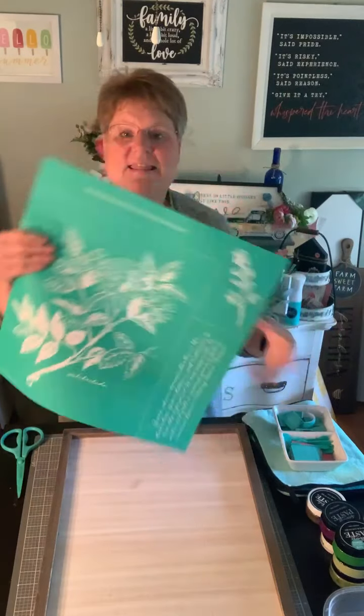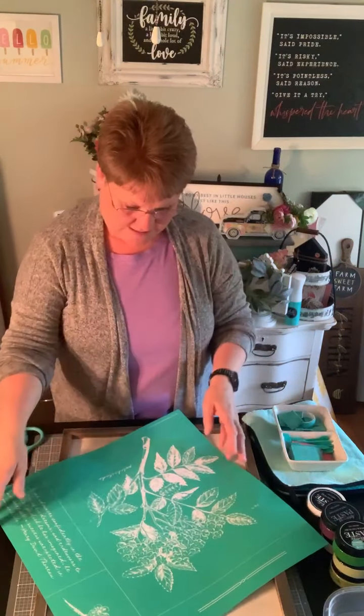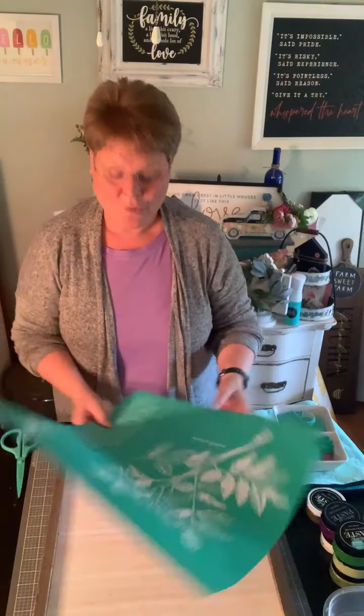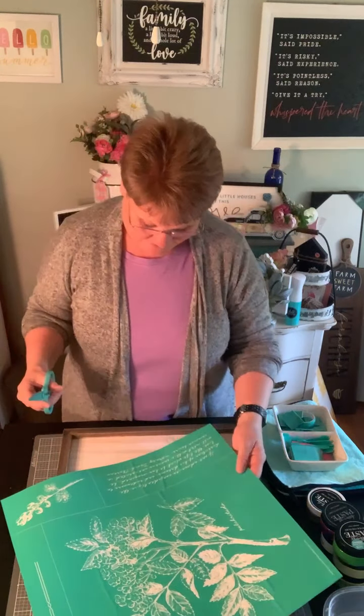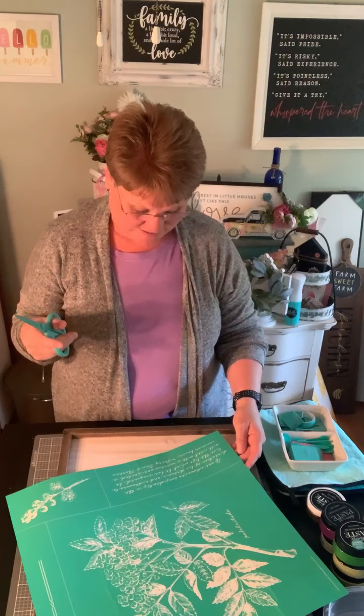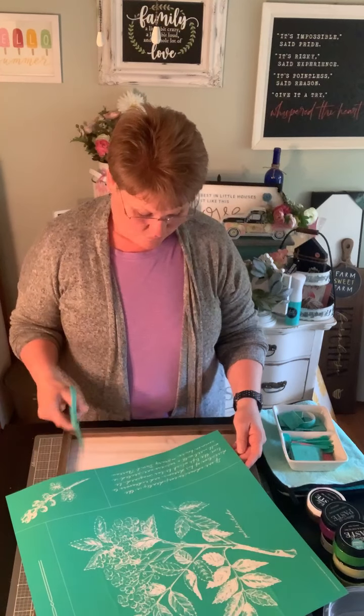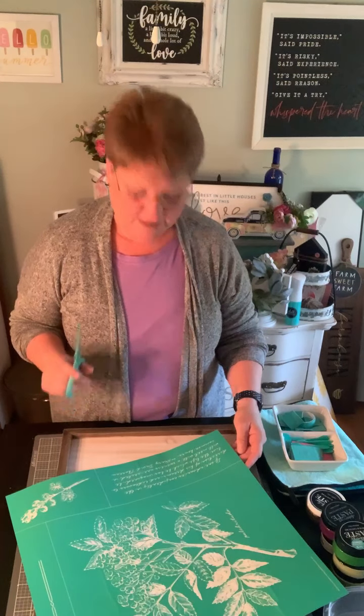So this is a lovely transfer. It's got not only this gorgeous lilac, but also a wonderful quote from Henry David Thoreau that reads, "If one advances confidently in the direction of his dreams and endeavors to live the life which he has imagined, he will meet with a success unexpected in common hours."